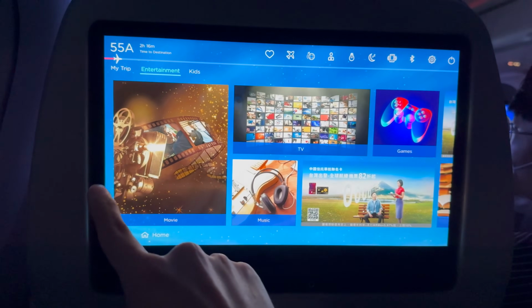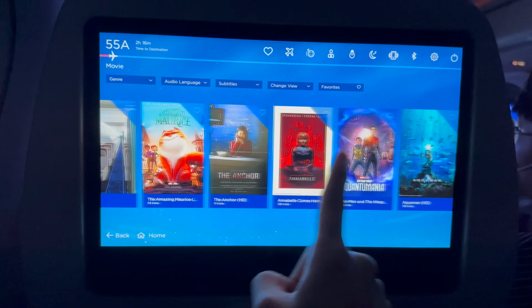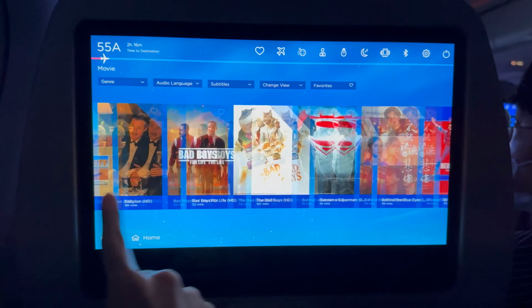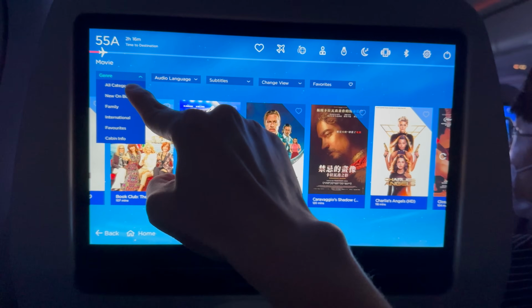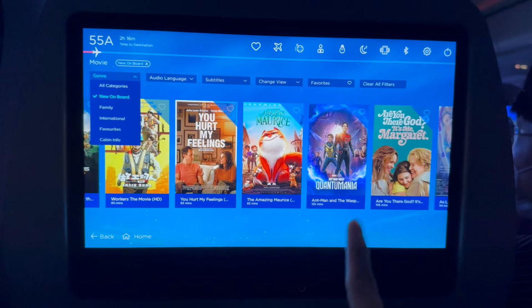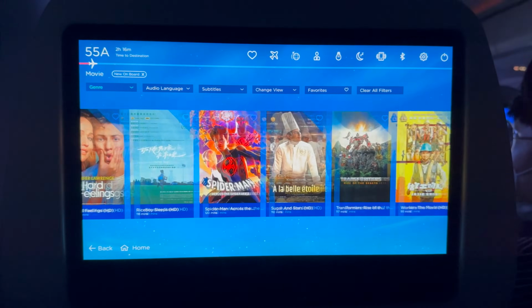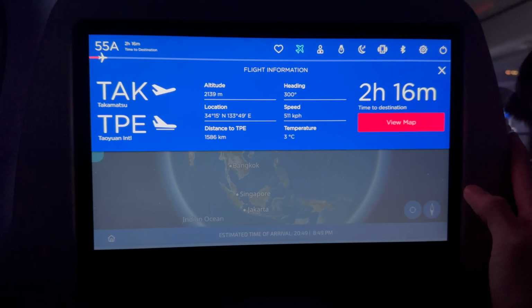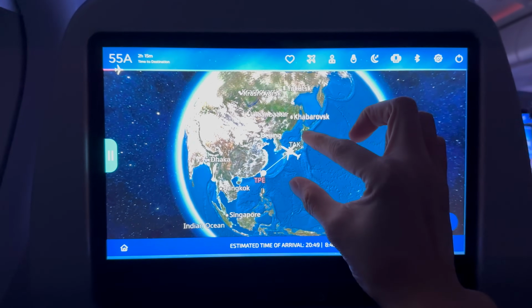Now that we're airborne, I'll quickly go through the in-flight entertainment. China Airlines' A321neo has the newest in-flight entertainment system. It's really easy to navigate, and it's really responsive to your finger. Importantly, the screen is really big and has really high resolution, it's 4K. There are plenty of movies and TV shows to choose from. Here's the flight map, it's interactive and again, really easy to navigate.